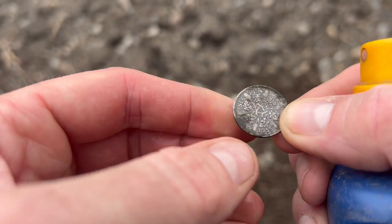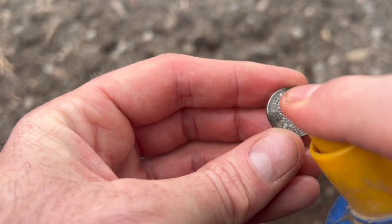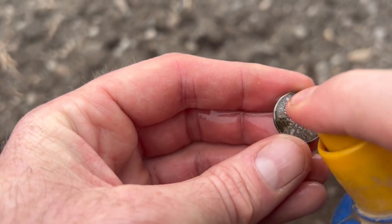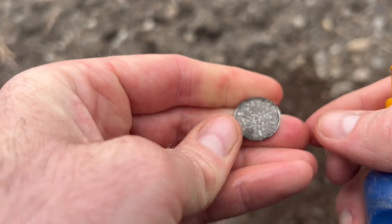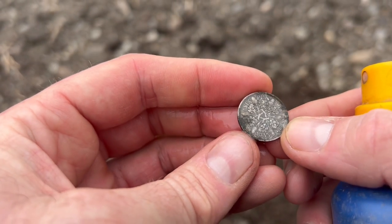1935, 4 years before the outbreak of the Second World War. Well, for the United Kingdom at least. 6 pence.